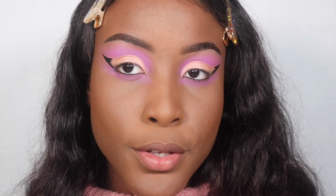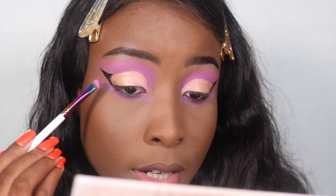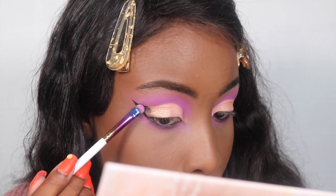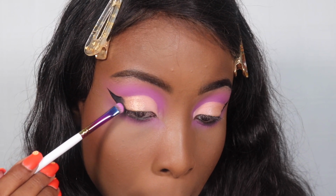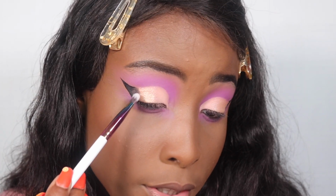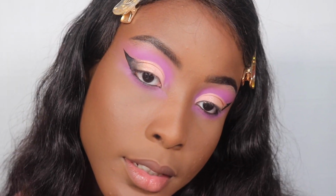Now the same shader brush we used to put the purple under the eye, we're going to use on this black shade called Pantera. And we're just going to dab the black here and kind of all over the eyeliner as well to kind of give it that same matte look. Make sure the liner's dry. And then we want to get one of the clean brushes and just use that to blend everything really nice and seamlessly, because we want that blend to be as seamless as possible.